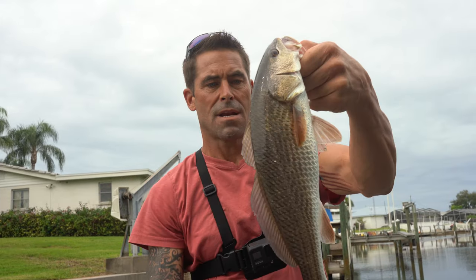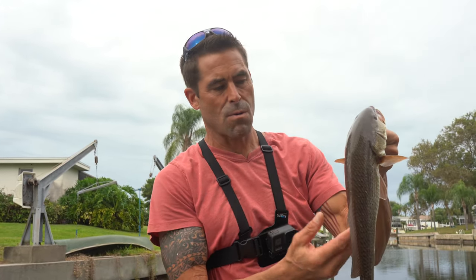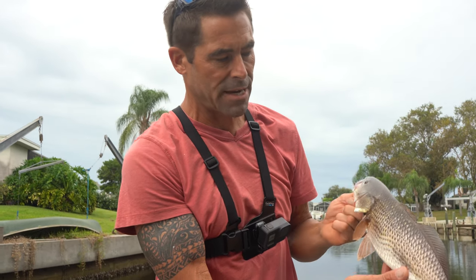Beautiful fish. Now, he's not big enough. He doesn't make slot, but in this county, we're not allowed to keep him due to the red tide. So we want to get him back in the water as quick as we can.